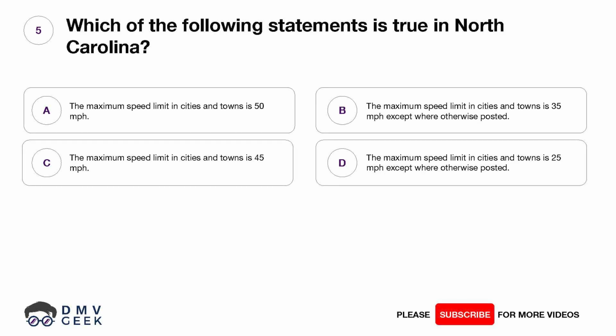Question 5. Which of the following statements is true in North Carolina? A. The maximum speed limit in cities and towns is 50 miles per hour. B. The maximum speed limit in cities and towns is 35 miles per hour except where otherwise posted. C. The maximum speed limit in cities and towns is 45 miles per hour. D. The maximum speed limit in cities and towns is 25 miles per hour except where otherwise posted.